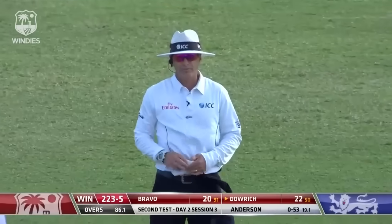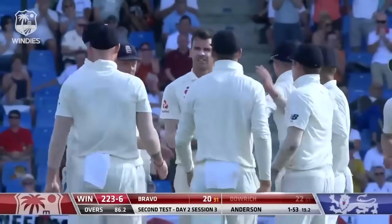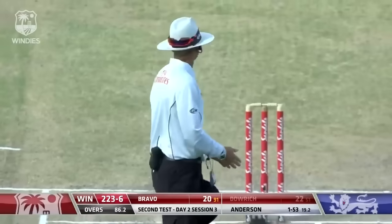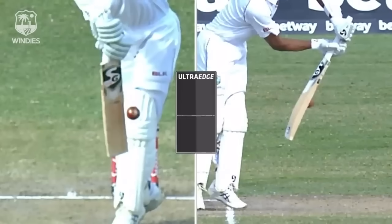Gone this time, Anderson. Got to be really full on this pitch for LBW. They're going to think about it and review. Thank you. Yep, flat line, flat line. Yep, just go back again. Yeah, okay, fair. I'm happy with that. That's fine. A flat line.